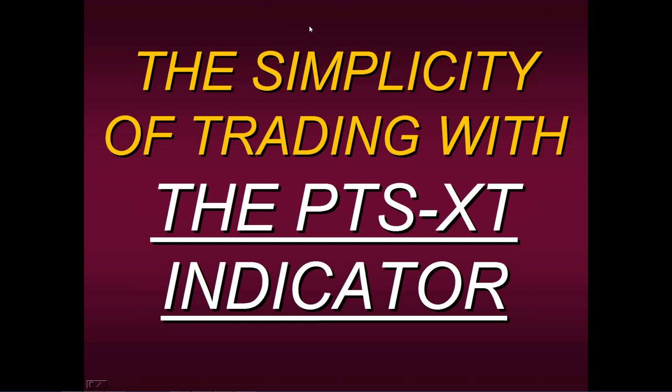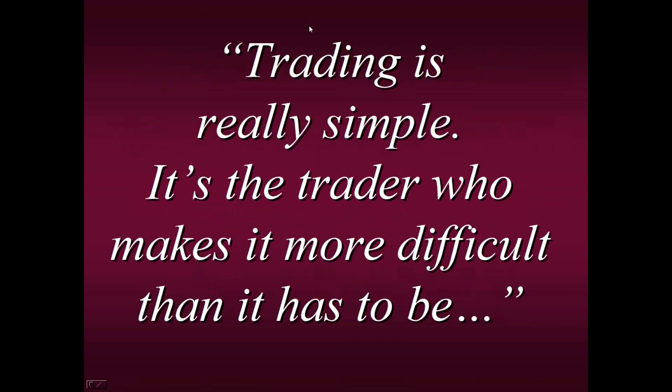Now, as you all know, I've spoken about this many times before. I started my career on the floor of the stock exchange, and when I first started, I struggled tremendously. So here is what my mentors first said to me. They said, Steve, trading is really simple. It's the trader who makes it more difficult than it has to be.